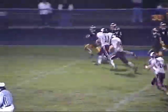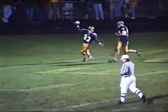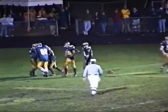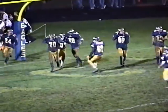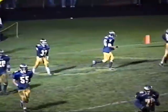He could be going all the way. It could be a 75-yard interception return. It is, for a touchdown, and it is. And it comes with 55 seconds left to go here in the 3rd quarter. And Leyden is up 36-7. Wow. Alvarado. What a play.